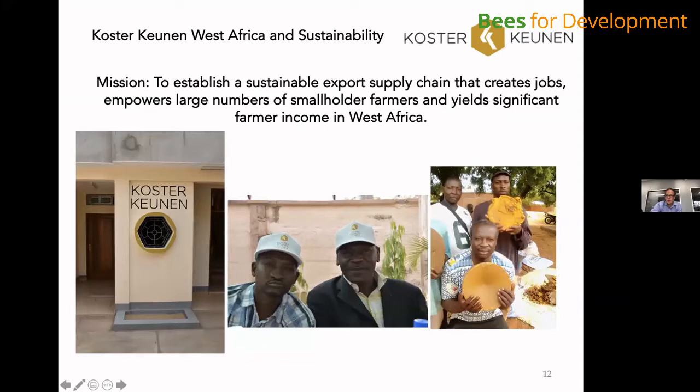Our mission, when we started this, was to establish a sustainable export supply chain, right? It creates jobs, and it will empower and does empower a large number of the smallholder farmers, which can yield a significant income in West Africa. And here's some of the pictures of our partners.